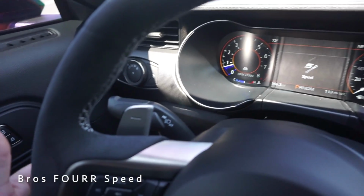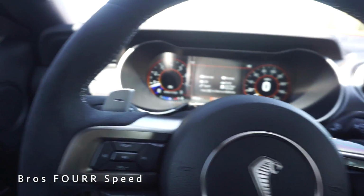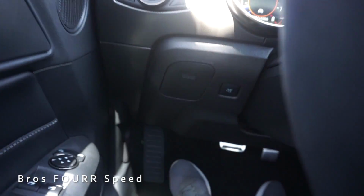This car does have steering wheel mounted paddle shifters. They have a really nice feel to them. They are pretty large. They go underneath the wheel all the way up top, which have a really cool look. And then over on the left side, we have the headlight controls up top, and then this opens up to give you a little bit of storage, as well as your trunk release button.